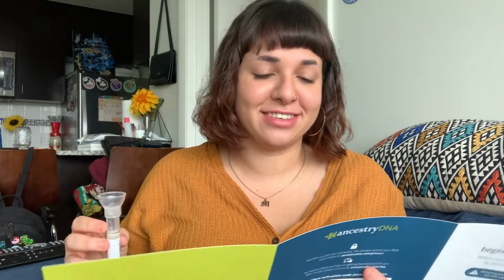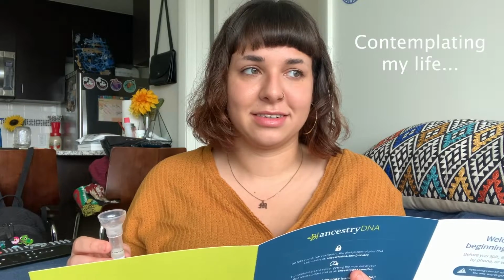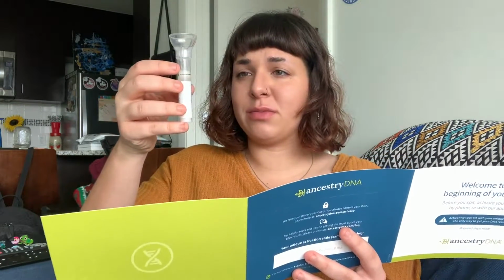This is gross. Do not eat, drink, smoke, or chew gum for 30 minutes before giving your saliva. I brushed my teeth a while ago. I don't know how long ago, but. Oh wow, I'm almost there. I think I'm at the wavy line. Wow, look at me. My mouth doesn't feel dry or anything. It looks like, sitting down, it looks like it's good. It looks like it's perfect.